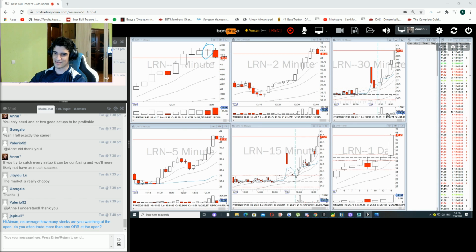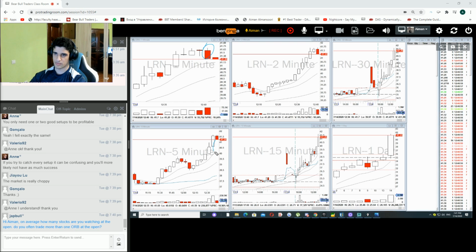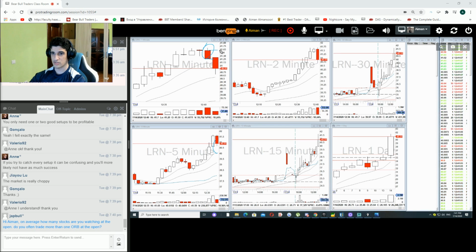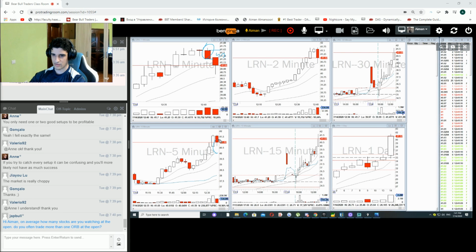I wouldn't really take it now because of this. The risk to reward would be good right there. New 1-minute low right now, like this is decent for a new 1-minute low with a stop loss at 41.60. You will have a 40 cents stop loss at 41.20, and you will have around 3 to 1 to 40, but that's if it goes all the way to the 40.